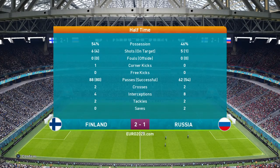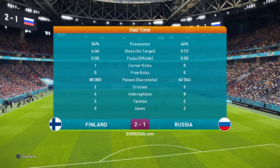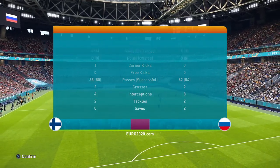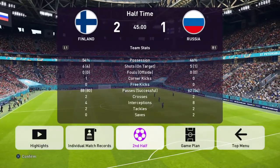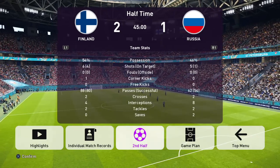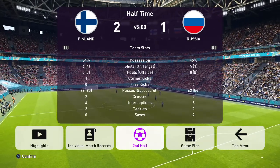It's kind of a hard one to call, Peter, isn't it? I mean, from what we've seen so far, both sides have provided ample evidence that they can add more goals, and I'm sure their respective managers have reminded them that the next one will be pretty crucial. So it's going to be interesting to see how the teams come out for the next period.